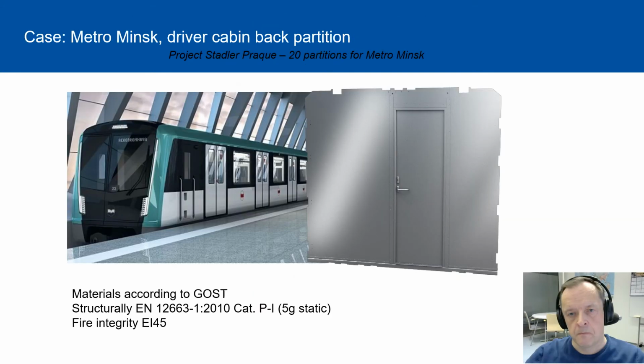Very impressive. Speaking of an impressive product, here's another one from the Stadler Prague project to Metro Minsk, being delivered as we speak, with a fire integrity of 45, EI45, materials according to GOST standard and structurally category P1, so 5G static load. It's quite a heavy wall structure, so 5G is very, very demanding. And yeah, EI45, speaking of demanding.